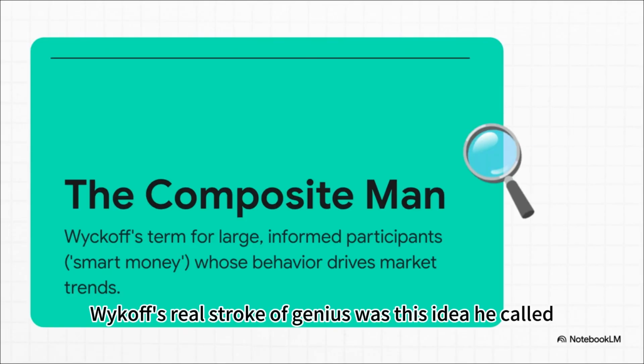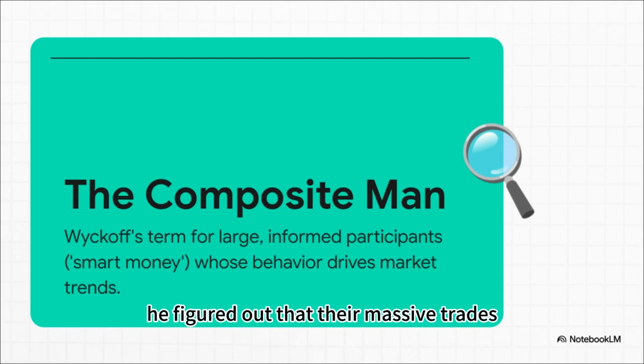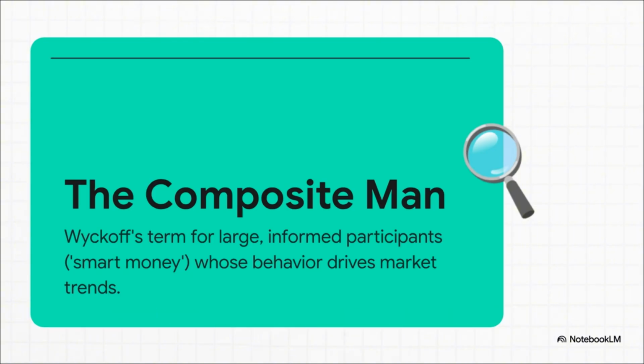Wyckoff's real stroke of genius was this idea he called the composite man. It's basically his term for the big institutional players, the smart money. He figured out that their massive trades leave behind these really clear footprints in the volume data. So, the whole goal of VPA is to learn how to spot those footprints so you can trade with them instead of getting run over by them.